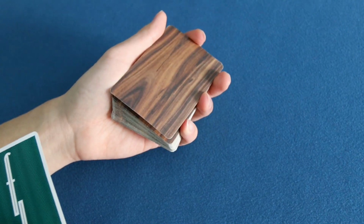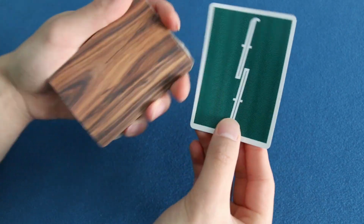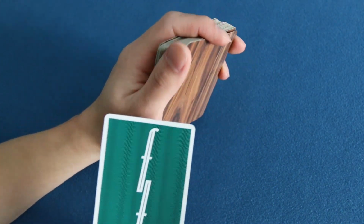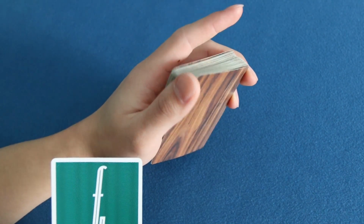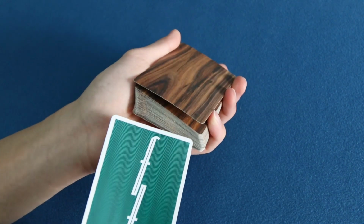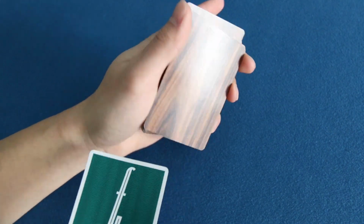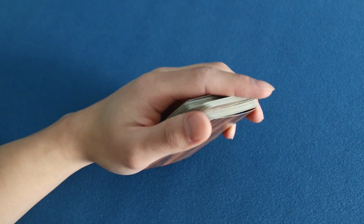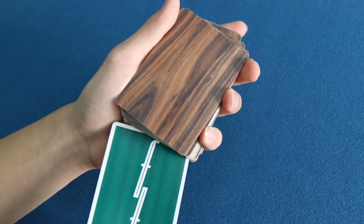Alright, so you're going to apply a bit of pressure with your fingers to bend the card, allowing it to be in a sort of U position. And now you're going to move your left index out of the way from the front edge of the deck, which allows you to just poke this card into the center of the deck. This shoots out some cards from the front of the deck, which makes it seem like, oh yeah, I'm actually putting some cards in the center of the deck.